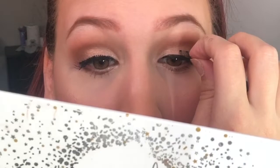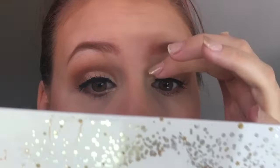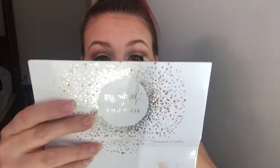I think we're dry enough. Let's try one more time without trimming. Still a little bit long. I'm just gonna bite the bullet and trim them. Okay, hopefully this works better. It is better, and it feels like they're actually on there. Okay. All right, what do we think? Do we like them? Do we hate them?